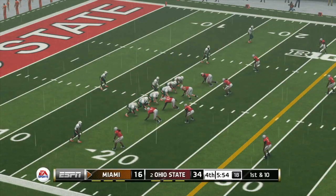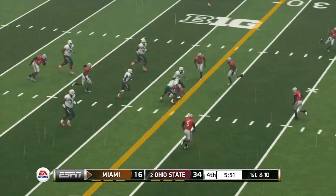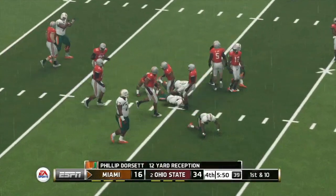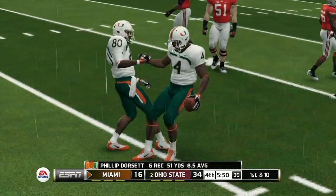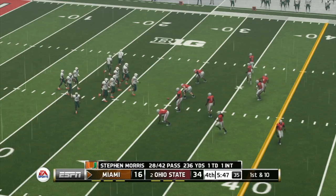Anytime you have a shot at putting points on the board and you don't get it, you get a little frustrated. But this offense is very capable of scoring at any time. And down he goes at the 29. Barnett with the tackle at the 29-yard line. It's first and 10. Ball on their own 29.